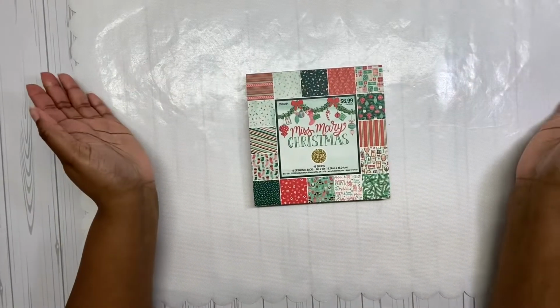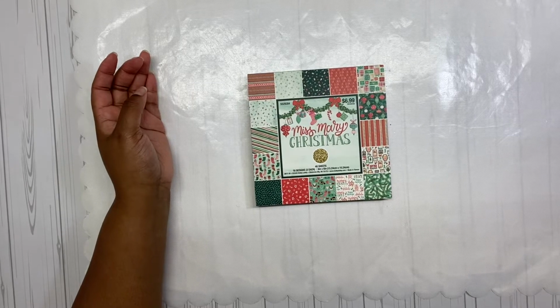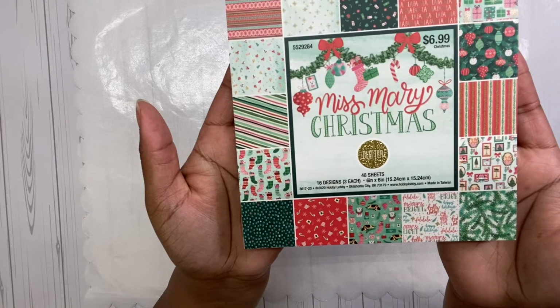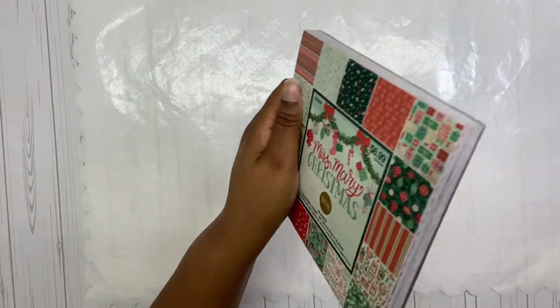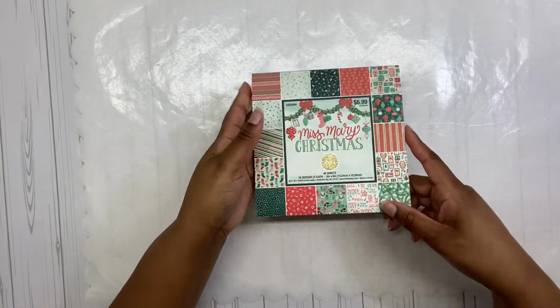Okay, so first they had paper pads half off too. Christmas paper pads half off. So I got this one, and the one I got is Miss Mary's Christmas. Look how cute. You can already tell this is going to be super cute. And I already pre-opened it, so I'm going to just go ahead and flip through this paper pad in case you're interested.